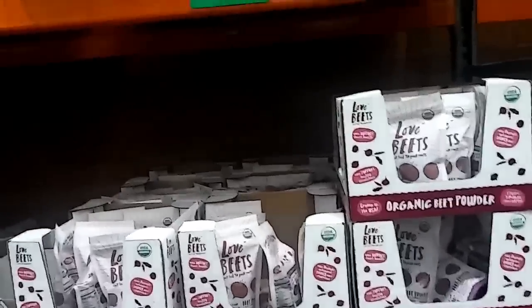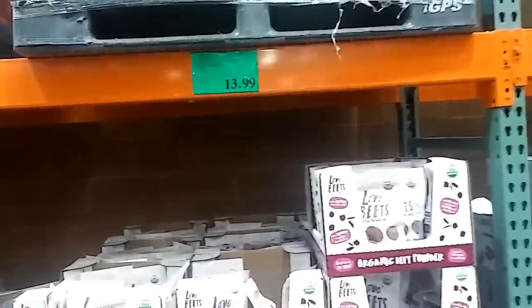And then here we got Love Beets. We had some refrigerated ones in the produce section, I believe, but there you go. So one, two, three, four, five, six items right here with the Love Beets.